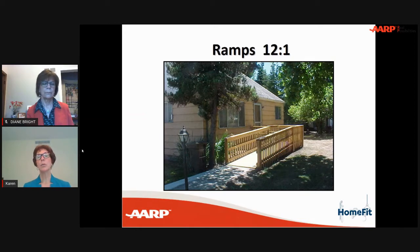No matter where your ramp is, the important numbers to remember for a ramp are that for every inch of height from the ground to the bottom of your front door, you need to have 12 inches of length for that ramp. So if you have 10 inches from the ground to the bottom of your front door, you need to have a 120-inch or a 10-foot ramp.